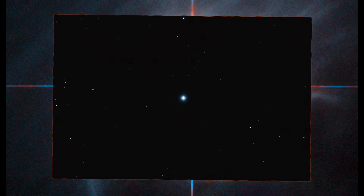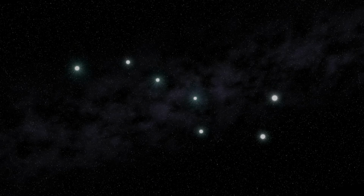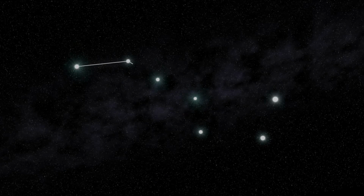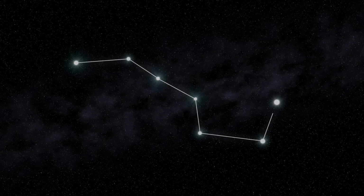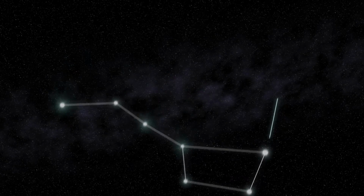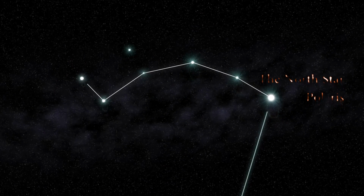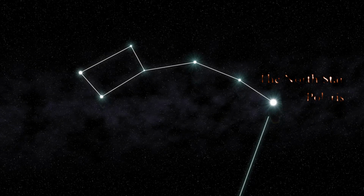4 stars form the bowl or cup, while the other 3 form the handle. Regardless of the season, the 2 pointer stars, or the stars that form the outer edge of the bowl, always point to the North Star. Drawing an imaginary line from the 2 pointer stars to the next brightest star in the sky, and you will find Polaris. Unlike the stars in the Big Dipper constellation, the North Star is always located at a fixed point in the sky, which leaves it never more than 1 degree off from true north.